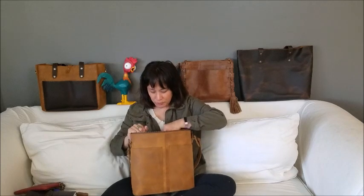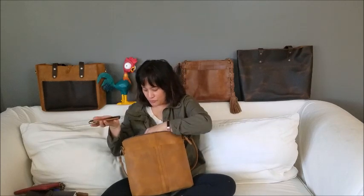But check it out. This is my phone and it fits the phone and the charger. I'm one of those people whose phone is never charged. I don't know, I'm just one of those people. I always have an eighth of a tank of gas, and my phone's almost dead.